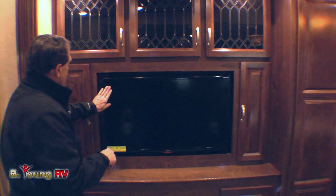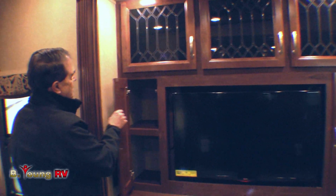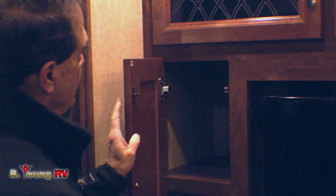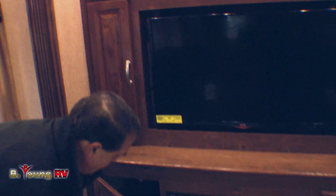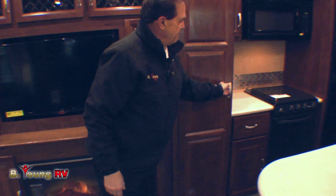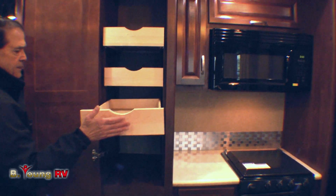Nice. You'll notice on the cabinetry we got hidden hinges here. Look at the thickness of these real hardwood doors on here. This is beautiful. Lots of cabinet space. Have a pantry. This part's finished off like the Redwood.